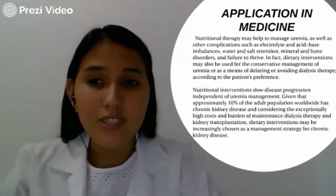Nutritional intervention slows disease progression independent of uremia management, given that approximately 10% of the adult population worldwide has chronic kidney disease, and considering the exceptionally high cost and burden of maintenance dialysis therapy and kidney transplantation. Dietary interventions may be increasingly chosen as a management strategy for chronic kidney disease.